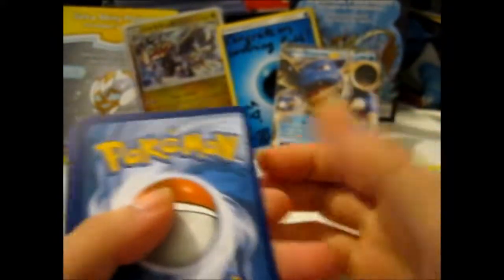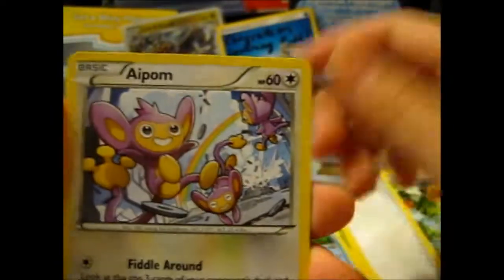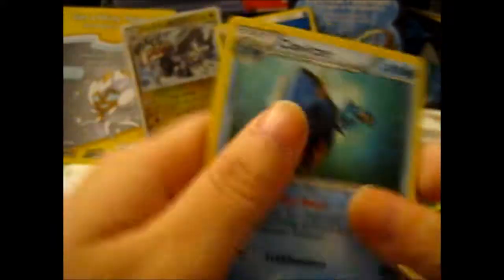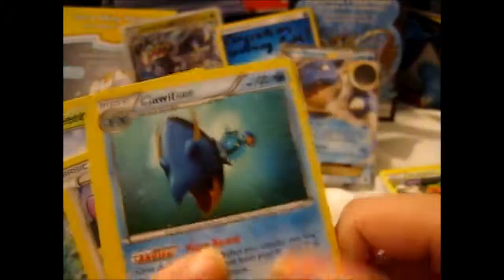Second pack is Steam Siege. Since it is more than three packs, I might give you a code anyway if we don't pull anything. Hopefully we pull something though, because that'd be nice. Here we got a Lampent, Hawlucha, Tangrowth, Diffoom, Seedot, Fleshling, Conchur, Heapom, an Oshawott Reverse, and a Clawitzer. So we got an evolution chain there with the Clauncher and Clawitzer. What's the point of having eyes or something on his claw? Anyway.